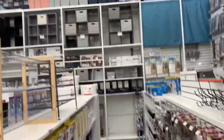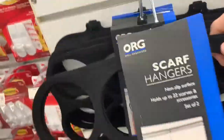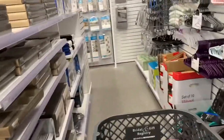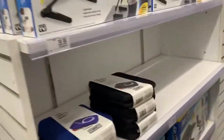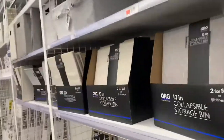I see these scarf hangers and I'm wondering if this would be a good idea for my Cameo paper, but I'm not sure. So right now I'm gonna pass, but I'm gonna keep looking. I definitely need things for my craft paper and my Cameo paper and my scrapbook paper. So we will see how I decide to do that.